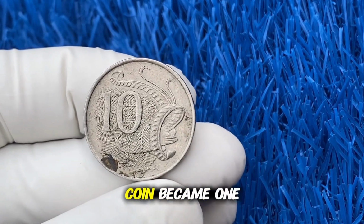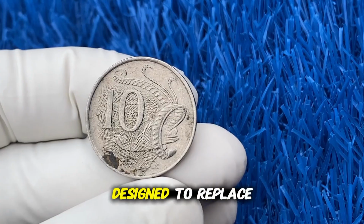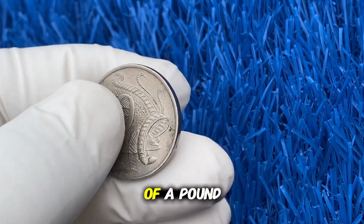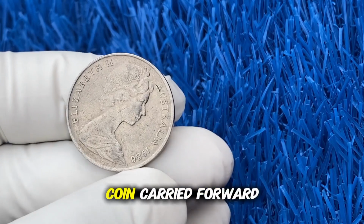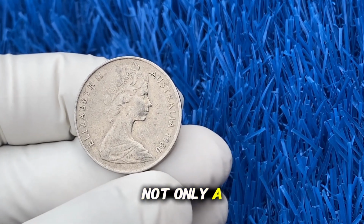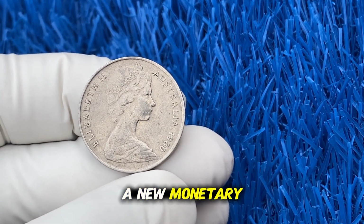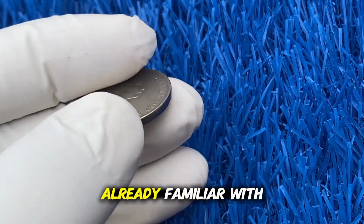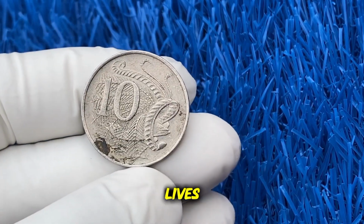In that transformation, the 10-cent coin became one of the key denominations designed to replace the florin, which was equal to 2 shillings or 1/10 of a pound. Thus, the 10-cent coin carried forward not only a new identity within a new monetary system, but also a continuation of value that Australians were already familiar with in their everyday lives.